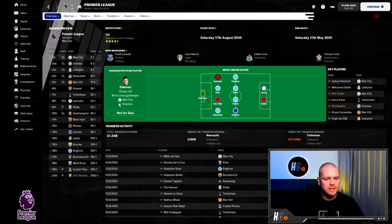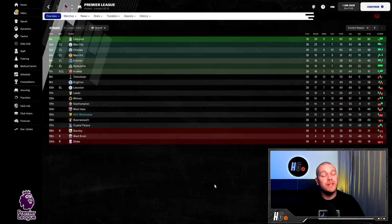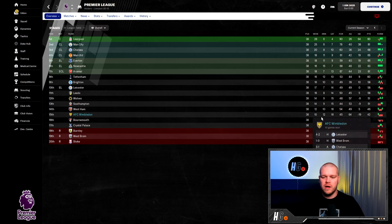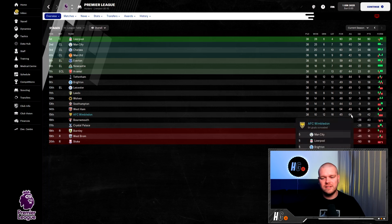And we are going to simulate season number 4 and pray to the FM gods that we stay in the Premier League. It's happened. We have stayed in the Premier League, 15th position for Wimbledon as we move into the Prem for our second season. Stoke relegated, West Brom relegated, Burnley relegated. Liverpool win the title, and the top 4 is rounded off by Man City, Chelsea and Manchester United. But we have survived. 10 victories is good enough to keep us up, along with 12 draws, 16 losses, 45 goals scored and 64 goals conceded.